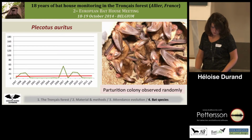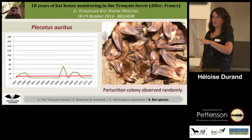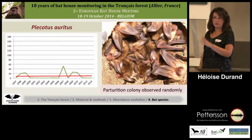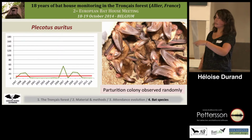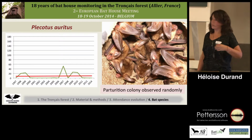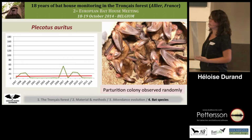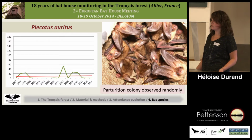And Plecotus auritus, a very frequent species, uses the bat box very early in the spring, in March, and until autumn, with observations in October, the end of October. Two colonies were followed in bat houses, but in 2011 we lost them. And for 4 years now, we go to the boxes and we just see the droppings, which look like Plecotus, but we don't see them. So maybe they don't want us to see them. I don't know.